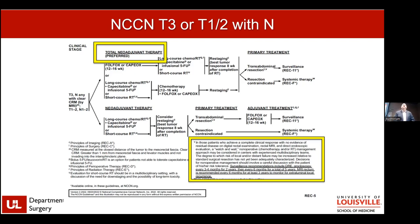So you've got to have a really compliant patient, a really interested patient, and someone that you can trust to come back and get these frequent exams, because if they don't, then they're going to end up with a pelvic recurrence or a distant recurrence, one of the two.